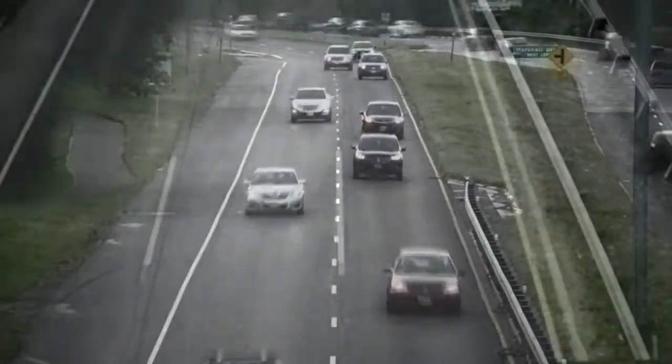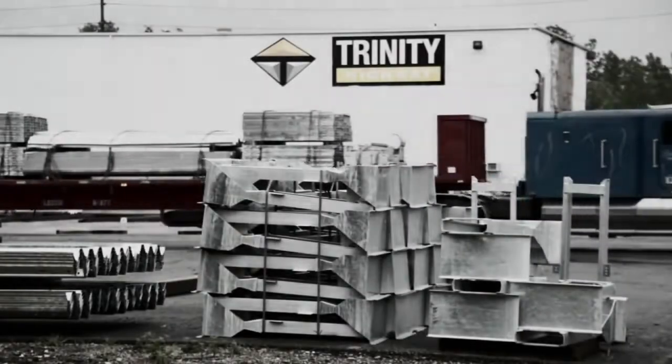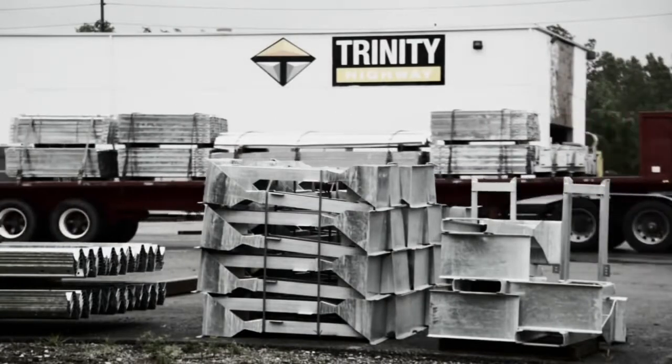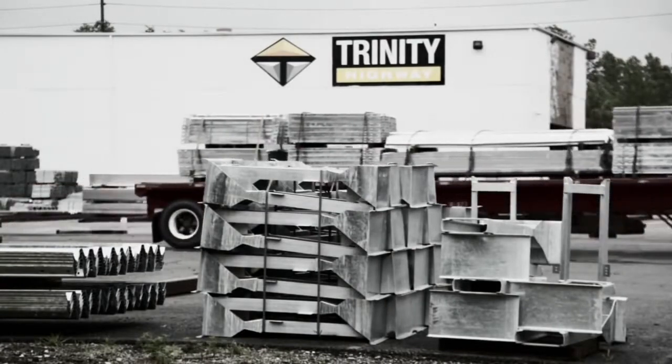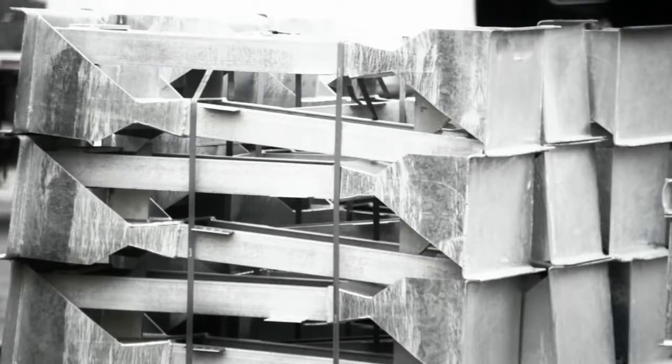Years of investigation driving up and down those roads with a tape measure and a camera led Josh to a key revelation. Josh discovered Trinity changed the originally approved guardrail system without telling the government. He says that this made some of the guardrails dangerous.